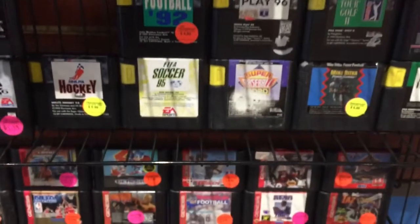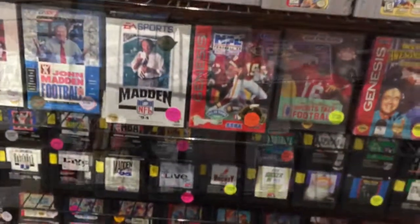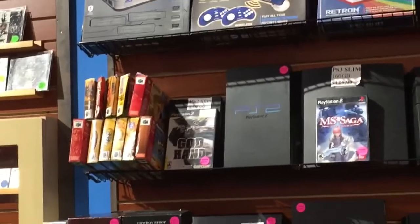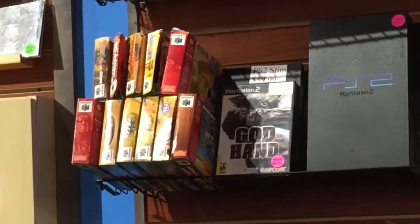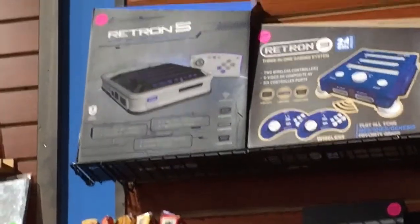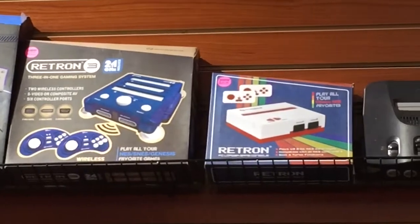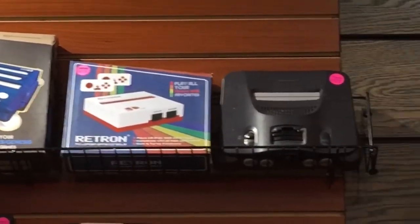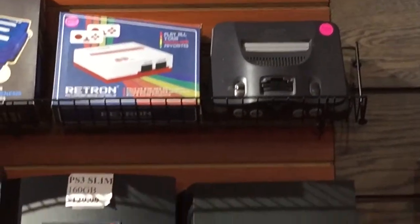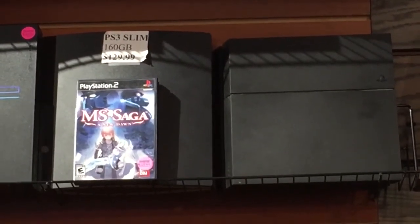Dick Vitale's Awesome Baby. I think I passed on that one once before because it didn't have a manual. So, nope. And now we got some stuff behind the counter that would definitely blow the challenge. Complete-in-box N64 games, Retron consoles. Those aren't even part of the challenge because they're not games, they're game systems. But that's still pretty cool that they've got Retrons available for sale.